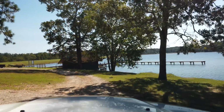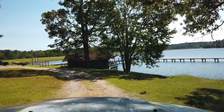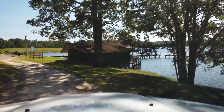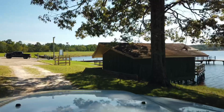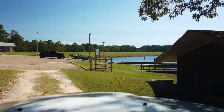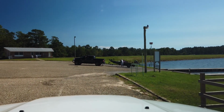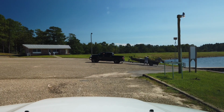So if I made that left turn, it'd take us right on out to the main entrance. But I'm going to go this way so you can see the boat launch. And that straight ahead is a fish cleaning shack. Fish cleaning station. I believe it says on the map. This is really nice. I believe this is where we took our thumbnail shot, right, baby? It is.